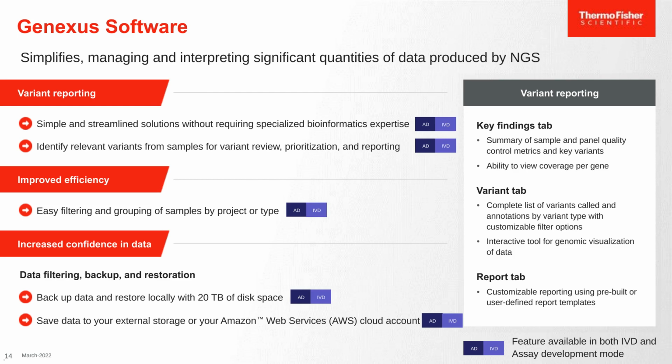There's also the ability to visualize the data at the genomic level with an interactive tool, and then customizable reporting via the report tab using pre-built or user-defined report templates. So very easy processes to manage and look through your data, including the ability to back up data and restore locally, as well as save data to your external storage mechanisms or to an AWS cloud account.